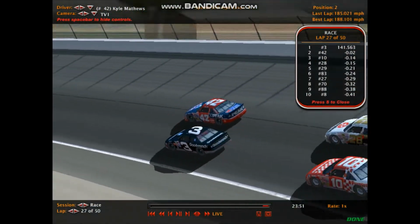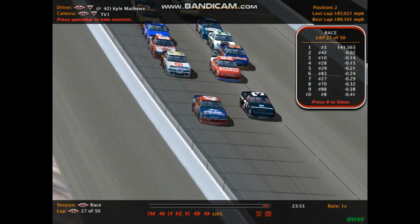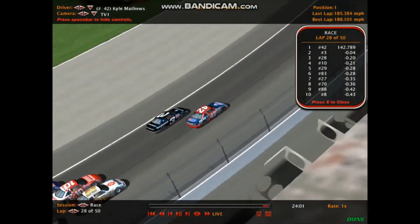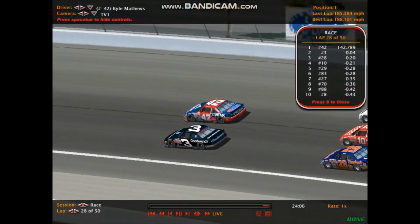Now Batson is trying to figure out who he wants to work with here between Matthews or Deaver. Here's the come up to number 4. Drag race this time by us now, and again, it's Matthews who leads that lap over Cole Deaver. They come off turn number 4, and now three wide, Caleb Fogler is now the one in the sucker hole in the middle. Car number 10.